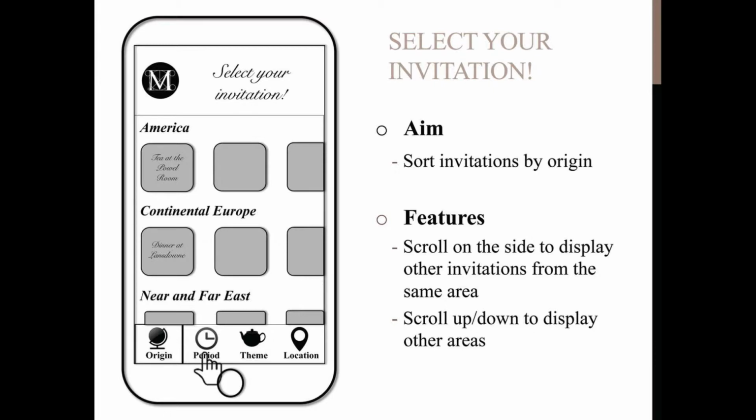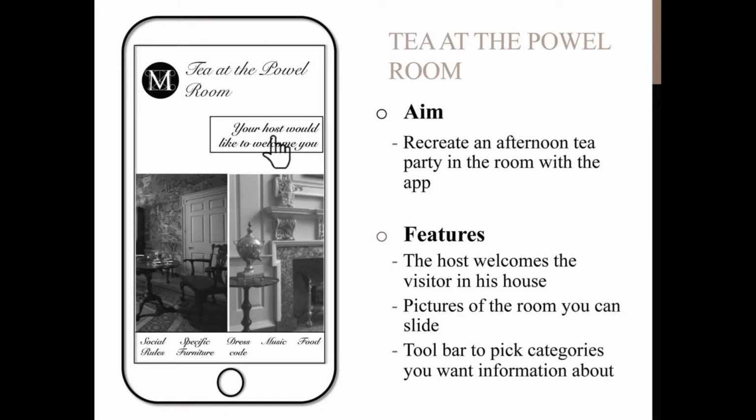She, like a lot of the other students, came up with multiple ways of having visitors figure out what they wanted to do in those period rooms, how they wanted to pick them out. So you see by period, by theme, by location, and geography here. And then, and I only picked this one slide, if you selected the Powell room, you could actually do multiple things. I think tea was only one of the potential activities, and then there were multiple things you could do in terms of dancing, having tea, what the dress code would be, food, dining, and so on.